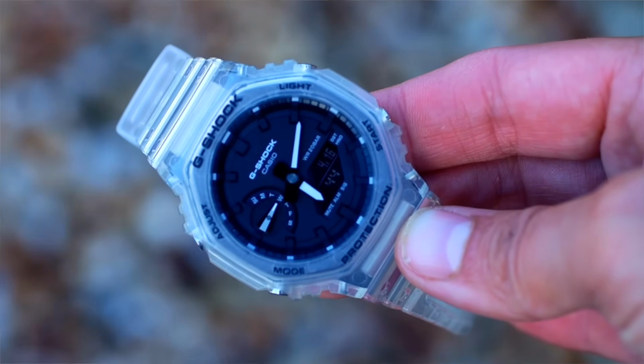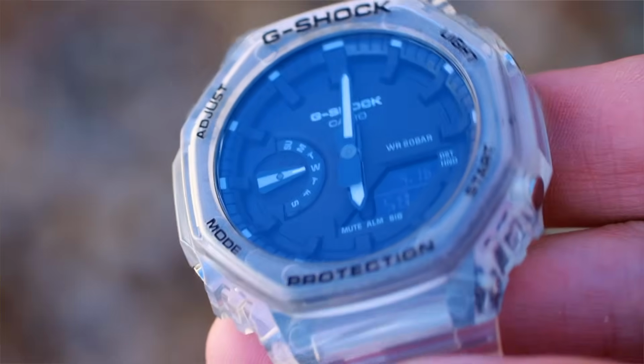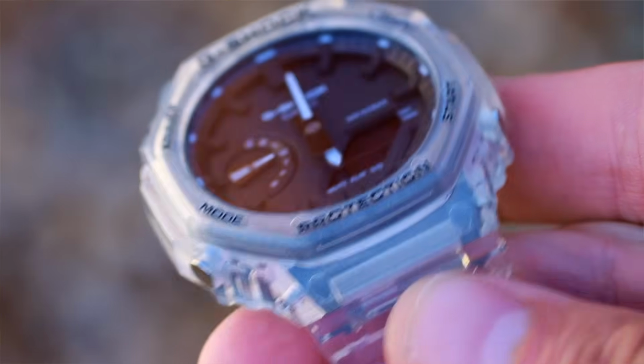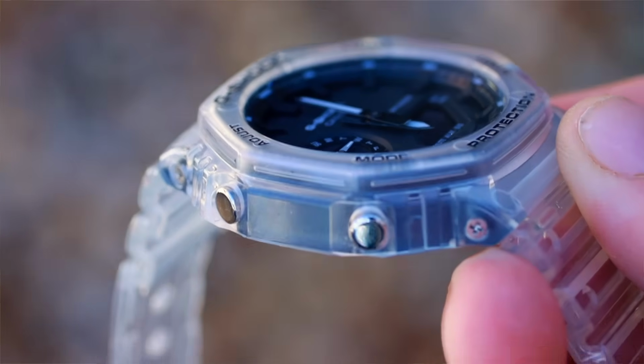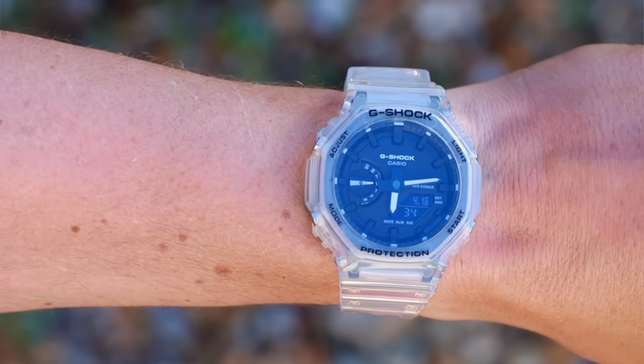The resin case and the strap is definitely different to any other Casio I own. It feels a little bit like a snorkel and a mask you'd have when you go on holiday. That sort of rubbery resin, you know? And the dial being quite monochromatic means it's quite a legible Casio. However, for the amount of time I've had it, I'm not sure I've looked at that LCD screen once. Still a cool watch.